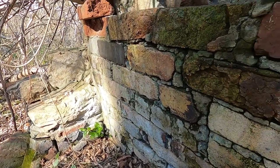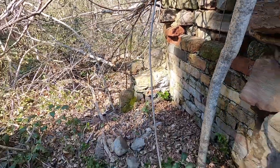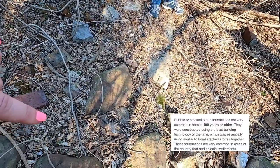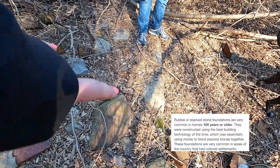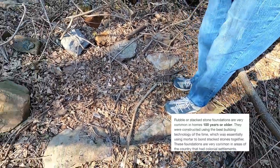That would have been mine. There's a, this is amazing. Look, the foundation was rocks. Yeah, it's in line. Like that's how old this is. The foundation was rocks.